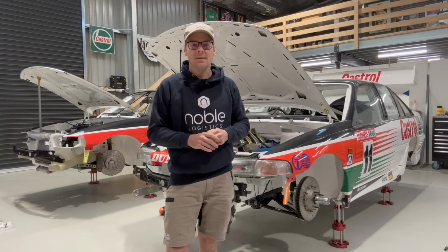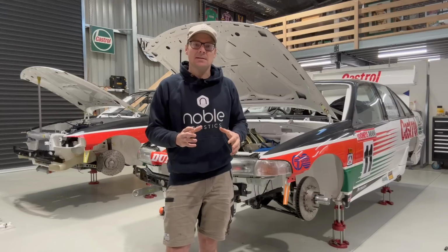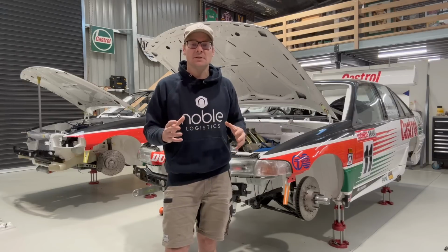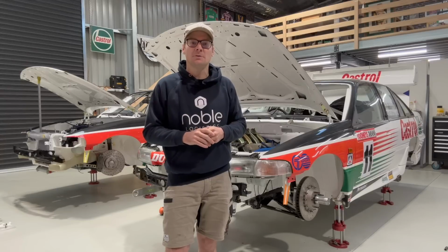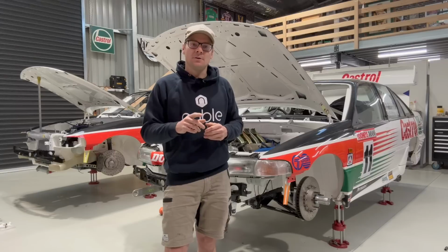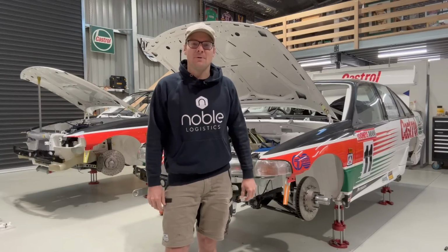So now that we've got the engines in the cars, we're pretty busy finishing off all the driveline, and there's lots of little jobs now. They might look like they're ready to hit the track, but there's a heap of little jobs. So all I'm going to do is grab the camera and we'll have a walk around both rockets.